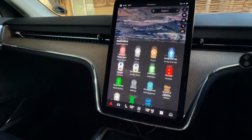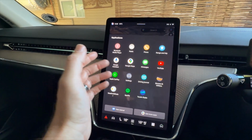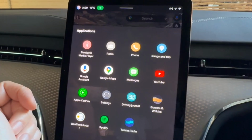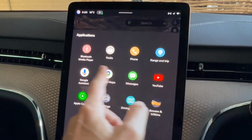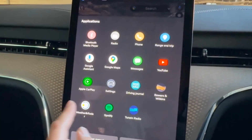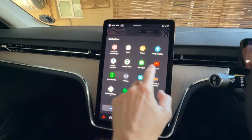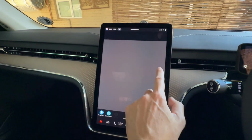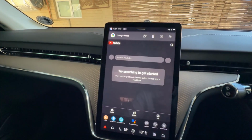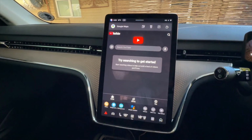Just lastly, look at your app screen. So you've got access to a Google App Store if you want to go and download, but you have other applications here that are installed. You can get more apps through the App Store at the bottom. I've installed a couple of extra ones in here, but you have your typical apps that you might want to use while you're charging, or YouTube, Spotify, TuneIn, and so on are all available.